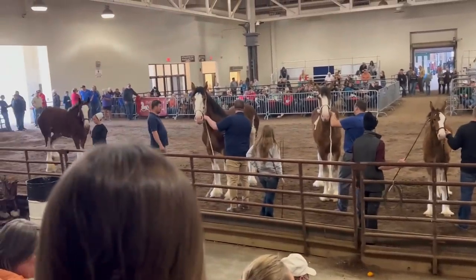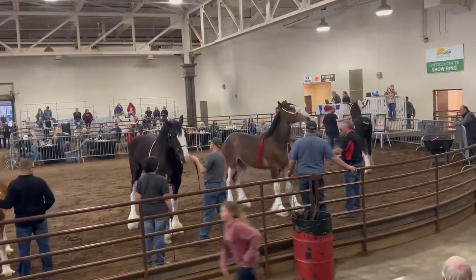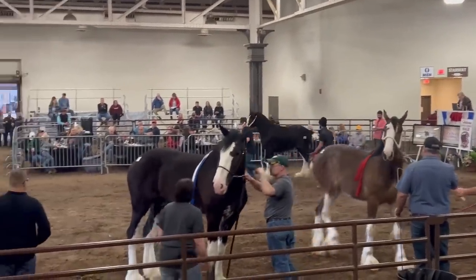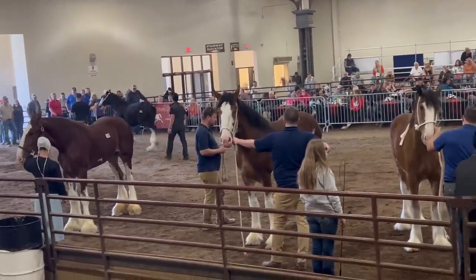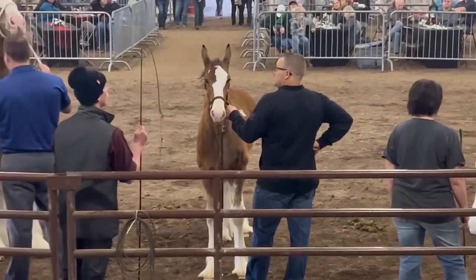Up next, we have lot number 15. Lot number 15 is Black Rose Kahlua, consigned to us by Martin Gall. She is sired by Evergreen Acres Marty and is out of Cactus Hills. She is a great moving yearling filly.